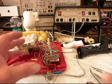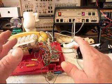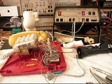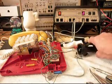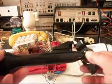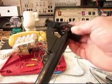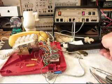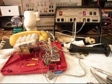So what I'm going to do now is wrap up everything and get everything back to normal. And then we'll do some final checks on this. We also want to start putting Snoopy back together again and getting all of his linkage installed the way it's supposed to be. So we're going to take a short break and we'll be right back.